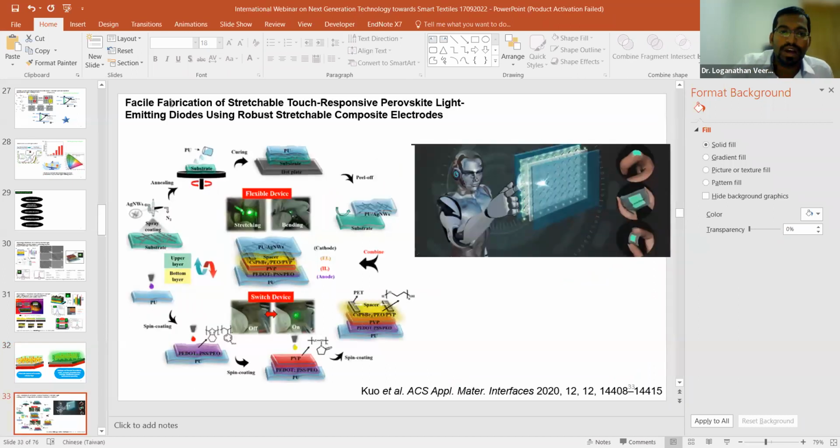And the other paper, which is published in ACS Applied Materials in the same year, we also work on stretchable light emitters. In this case, we are using polyurethane because we know that polyurethane has better thermal stability as well as mechanical stability. It has very good durability as well. So we first characterize the PU electrode by using some silver nanoparticles and PEDOT:PSS with PU. So here you can see the fabrication process.